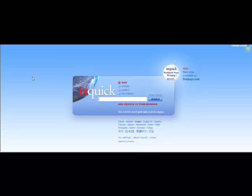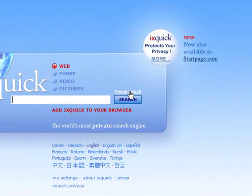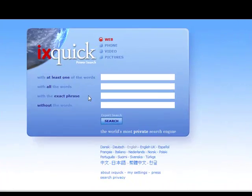Now let's jump back to the main page here of Ixquick and take a look at the varying ways that we are able to search. And you'll see the power search. If you go ahead and click power search, the power search is simply a string builder. So if you're not too familiar with how to develop your own Boolean string, if you're not comfortable with that, you can use the power search and you can add your terms here.